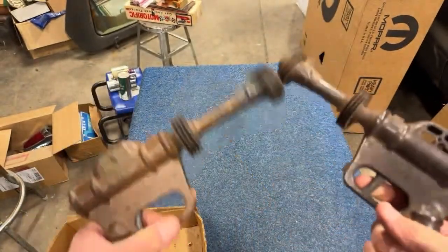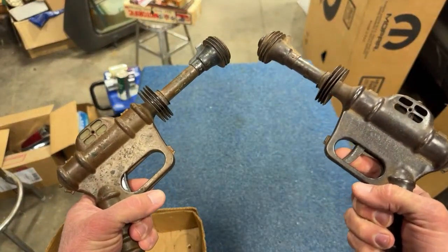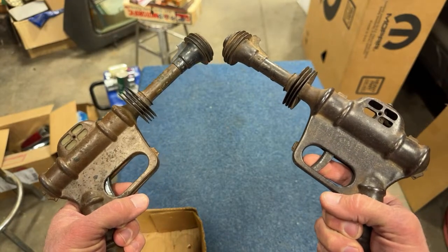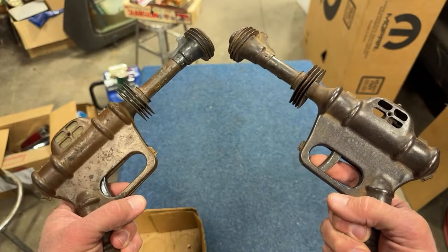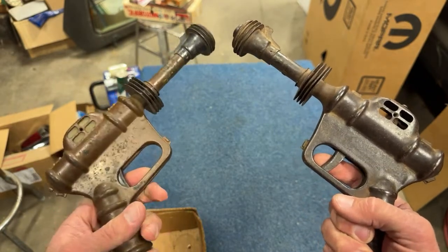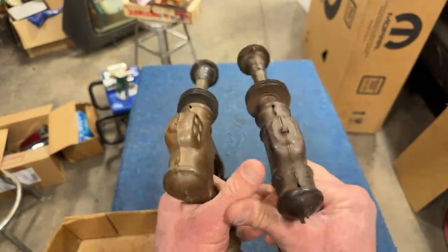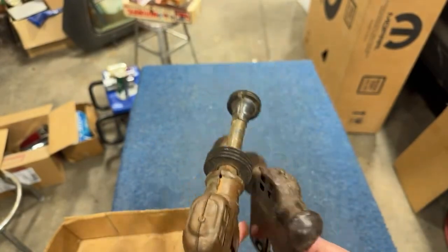So you can see why I was so excited as soon as I seen these things. Definitely a 50s era science fiction ray gun type looking pistols. Tin toys, licensed Buck Rogers pieces. Like I said, I wish they both worked, so I could shoot them both. The trigger pull's kind of tough, but I just have to shoot one of them.